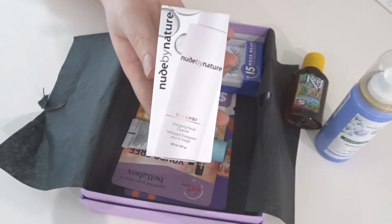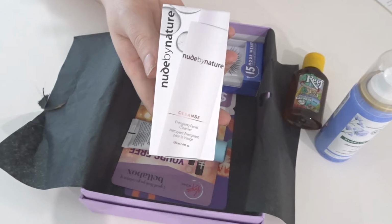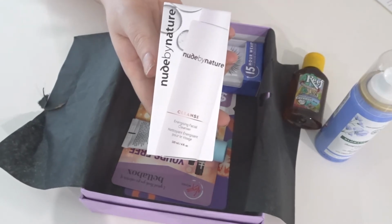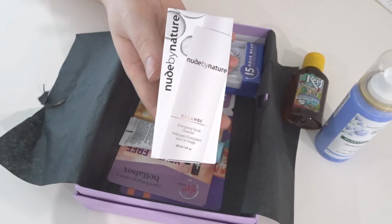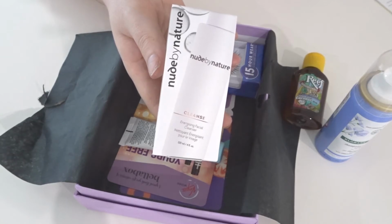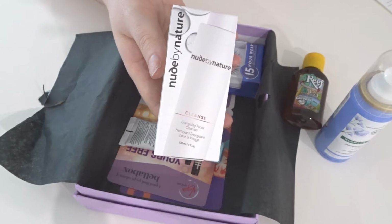So we did get a Nude by Nature skincare product a few months ago. I believe it was a moisturizer. I did use it and I must admit I didn't like it. It wasn't a moisturizer that went well for my skin. It didn't leave me feeling very hydrated and it struggled to sink into the skin as well. I felt it was very hard just to get it into the skin. It just kind of kept moving on top.